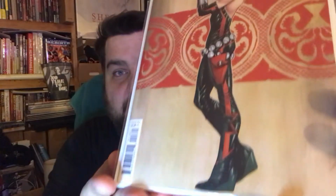It may have just been my shop that I was in at Zeus, but I noticed some of the covers had gotten crunched up here. It may have just been their shipment, but I managed to find a couple of decent copies. That's cover A by Adam Hughes. This is cover B by Mike McCone, I believe. I thought this was a really cool cover, so I went ahead and grabbed a couple copies of this. Just a nice, very stylish Black Widow cover. So yeah, Black Widow 13.